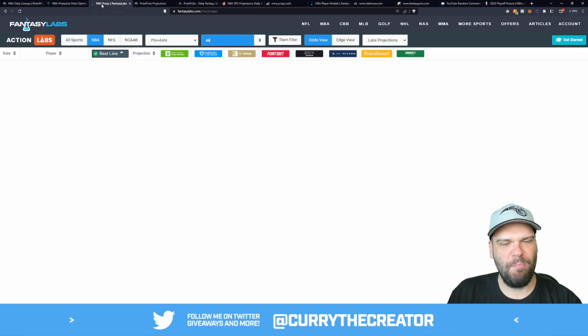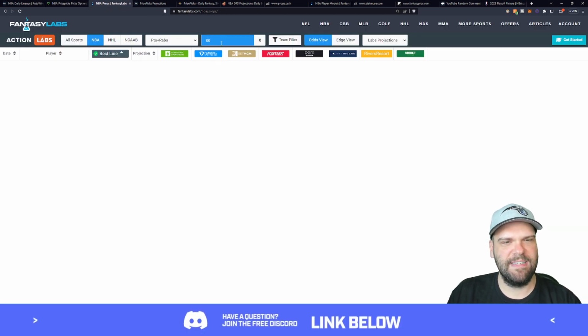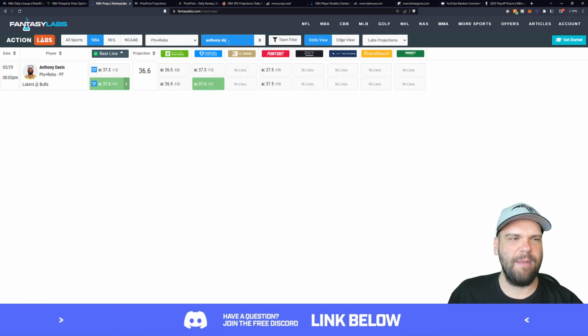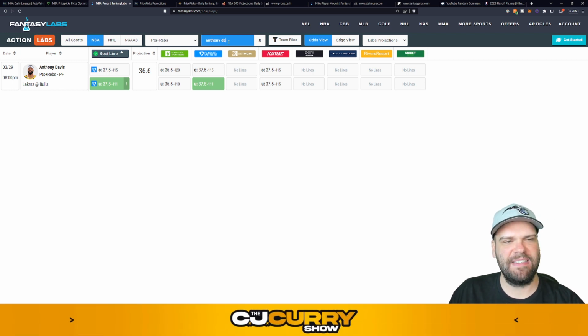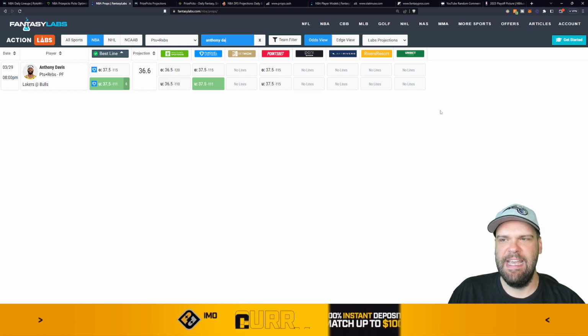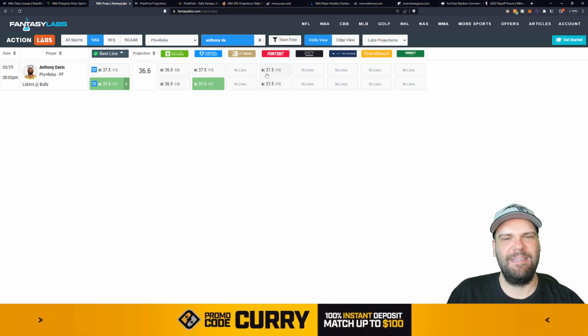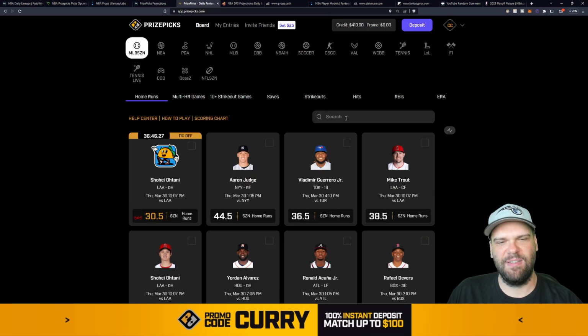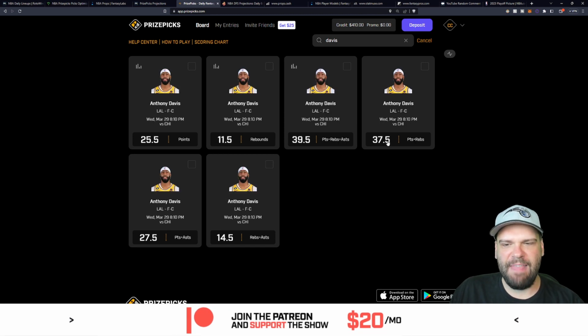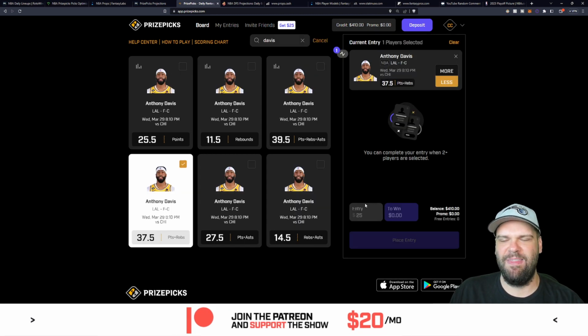So let's get a projection. That's box number 2 that I want to check off. So let's go points and rebounds. We'll pull up Anthony Davis here using one of my trusted projection models. It's provided by Fantasy Labs and Action Labs. It's the Action Projection Tools. They've got Anthony Davis at 36.6 points and rebounds, so 37.5 on PrizePicks, 36.6 projection. The indicator would seem to be that we should take the under on Anthony Davis here. So let's go ahead and head over to the NBA section. We'll punch in Anthony Davis here at 37.5 points and rebounds. You would click the less if you're getting down with this Anthony Davis pick.